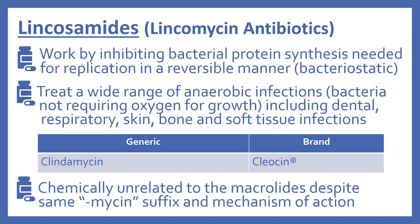Next are the lincosamides, or the lincomycin antibiotics. These work by inhibiting bacterial protein synthesis, which is needed for replication, and they also do this in a reversible manner, like the macrolides. And they're also bacteriostatic.